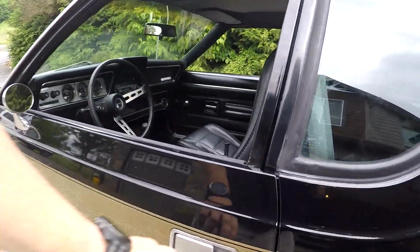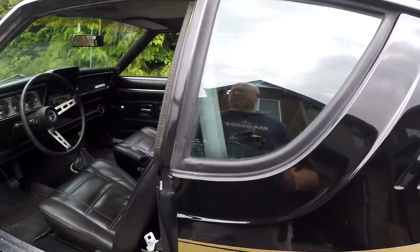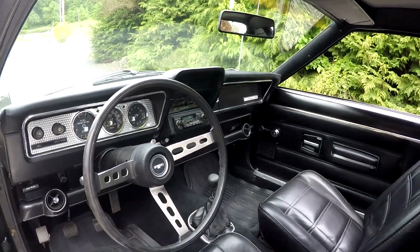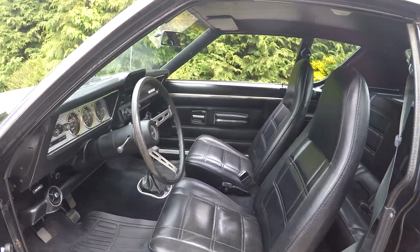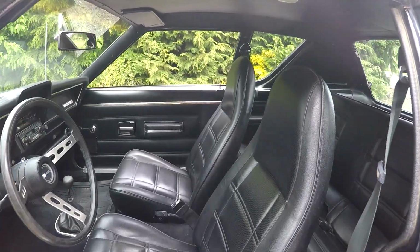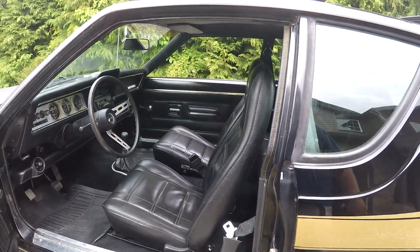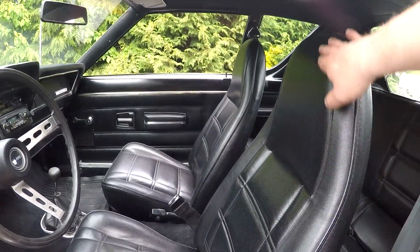Take a look at the interior real fast. Just wanted to show you. Actually, the door shuts pretty nice for one of these cars. Interior is nice, rally wheel. Gremlin X interior. Though if you look on the window sticker, it says hopscotch, which was the main interior for these cars. It would have been a plaid, but this is the rally perforated material.